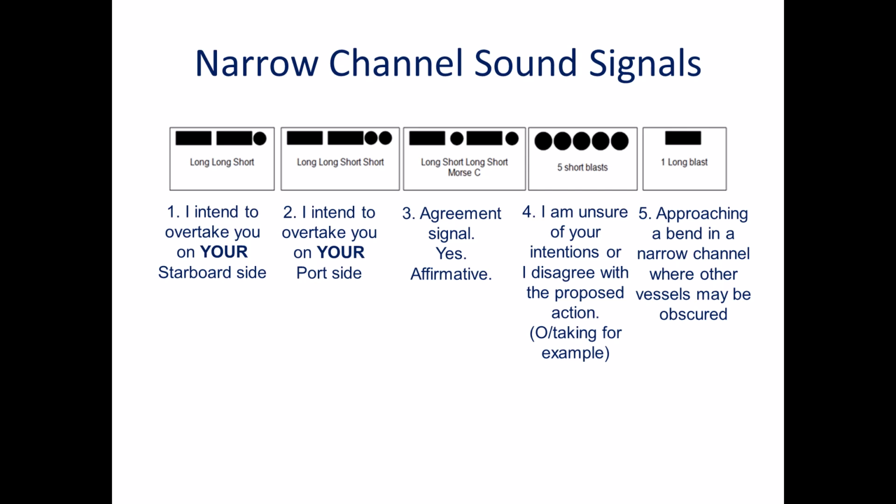And finally, for visual sound signals, we have the sound signal for a vessel approaching a bend in a channel where other vessels may be obscured.